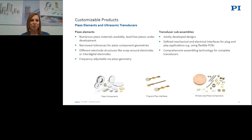I just want to give some information about our products and how they can be customized, because most of the piezo elements that we do are adjusted completely to the customer needs. So let's start with piezo elements. I already said that PI is developing the piezo material on its own. So we have numerous piezo materials available. And of course, we have lead-free piezos under development. We are able to manufacture piezo elements with the narrowest tolerances and, of course, with different electrode materials and structures completely to your needs. The frequency of this piezo element is adjustable, of course, by means of the geometry.